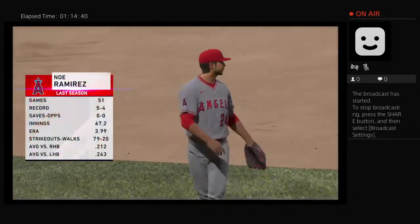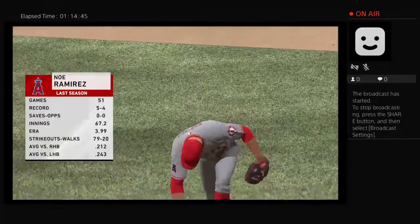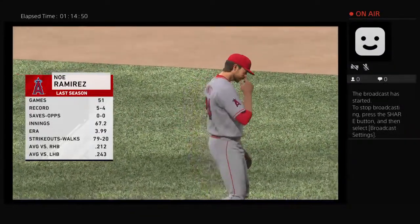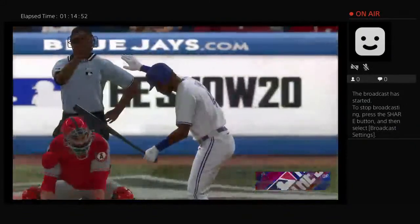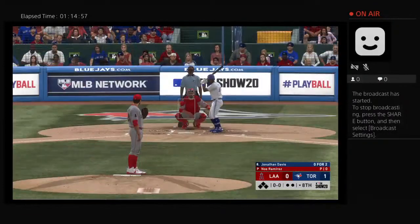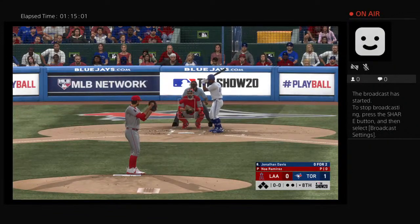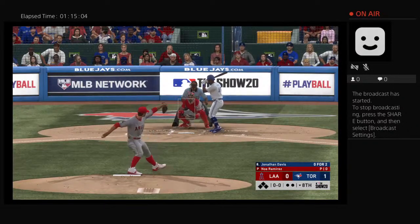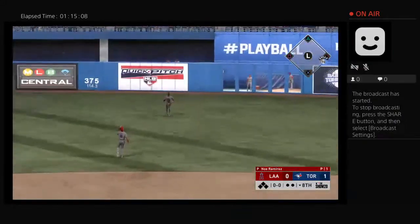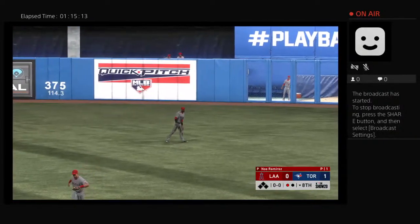Noah Ramirez is on to pitch out of the bullpen in the bottom half of the 8th. Number 24, Noah Ramirez. Bottom of the inning now, and digging in is the outfielder, Jonathan Davis. The right fielder, number 49. He's set, and the pitch. Lofted in the air out to right field. Adell moves to his right and puts this one away in the alley for out number 1.